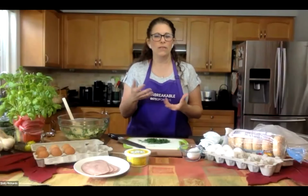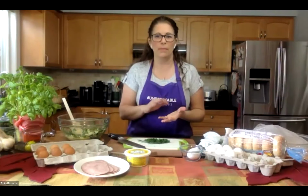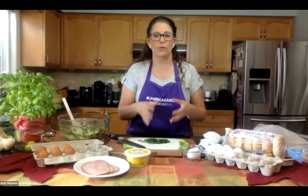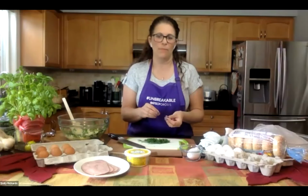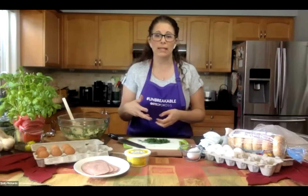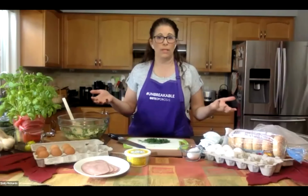So I would use, you could go up to about 1 cup, but anywhere between 1/2 cup and 1 cup of that frozen spinach. It has to be thawed and it has to be squeezed out, okay? But then you can stir it right into the egg and cheese mixture, and then continue on with the recipe.